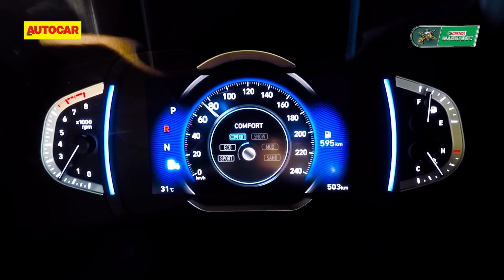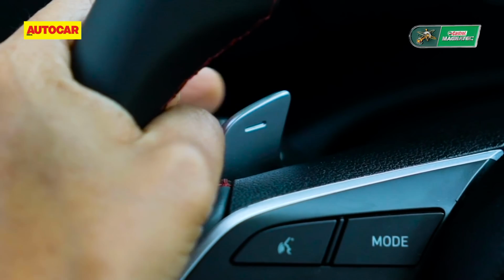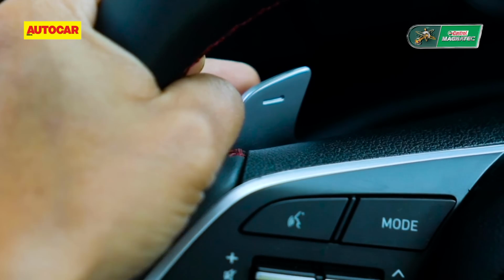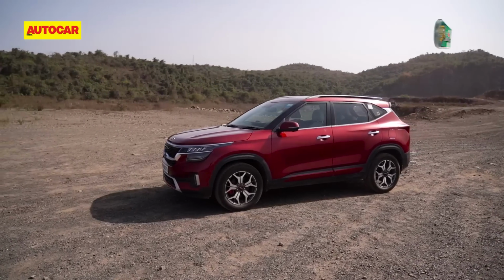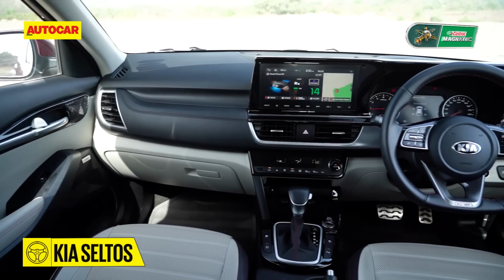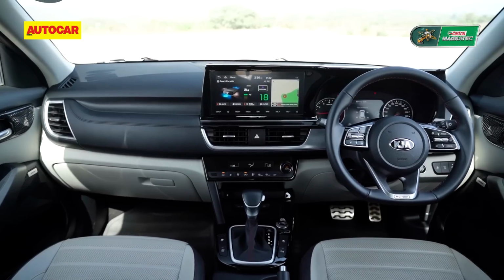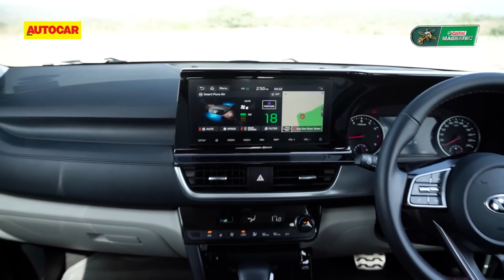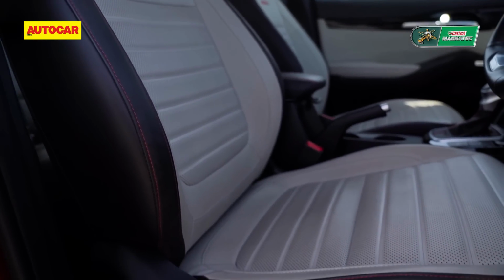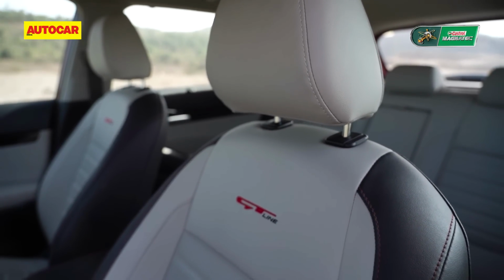Of the other things, the digital speedometer that changes theme with drive modes is neat, and the large paddle shifters feel great to hold. Like the Creta, the Seltos also feels bigger than the others inside. The Seltos has the more interesting dashboard that positions the touchscreen high up, but the large binnacle that extends to the instrument console could impact visibility for shorter drivers. The driver's seat does offer plenty of adjustment, and that slightly firm cushioning is in keeping with the Kia's sporty vibe.